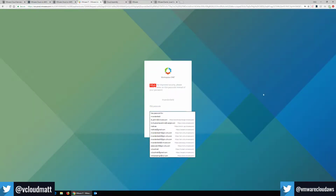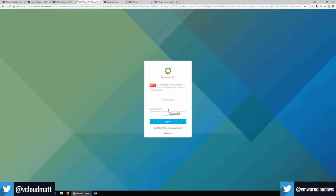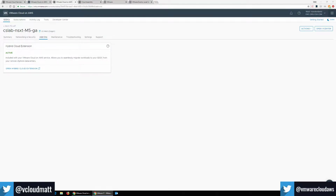All right, everybody's going to have to close their eyes for a second while I do this off screen. I'll put my RSA code in, although it's not like you can do anything with it afterwards. Like I said, I'm just kind of tooling around in our interface, showing off some of the stuff that's in there. I did want to do some validations of some stuff in HCX as well.